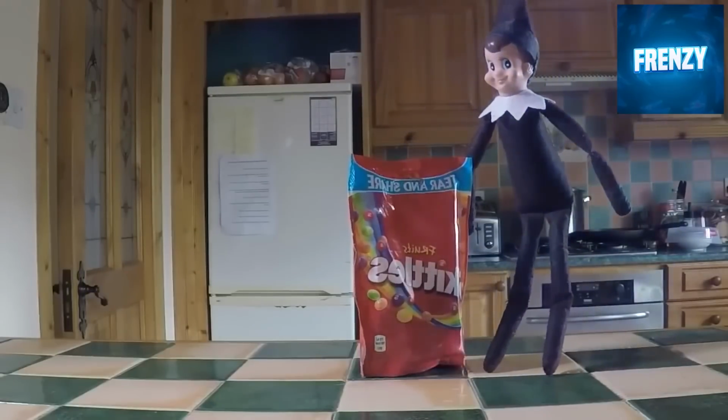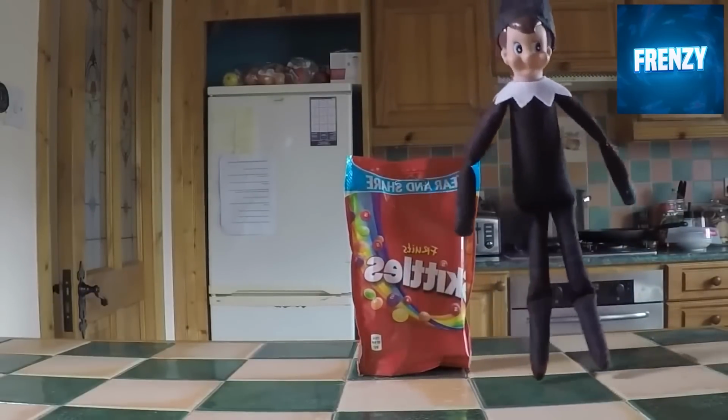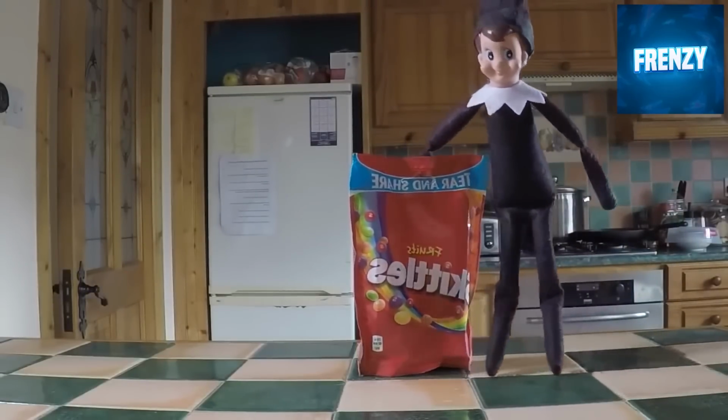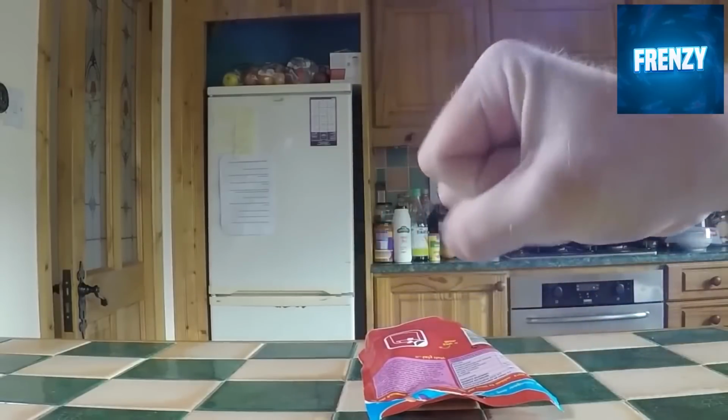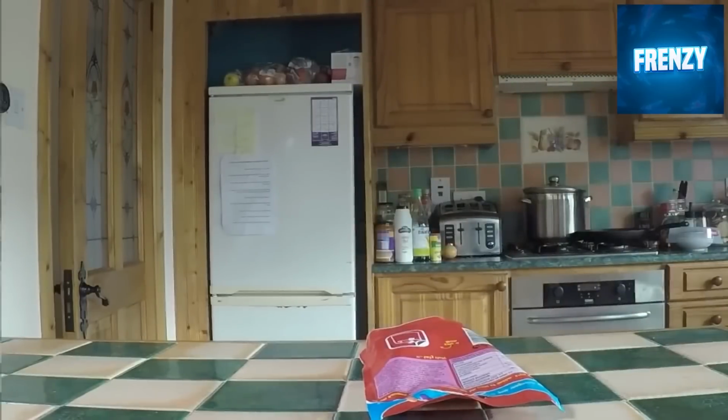The family put a bag of Skittles right in front of the camera, hoping the elf would fall for the bait. The elf had problems opening the door, but eventually reached the Skittles and got caught by the person behind the camera. However, the elf just teleported out of his hand and escaped the dangerous situation.